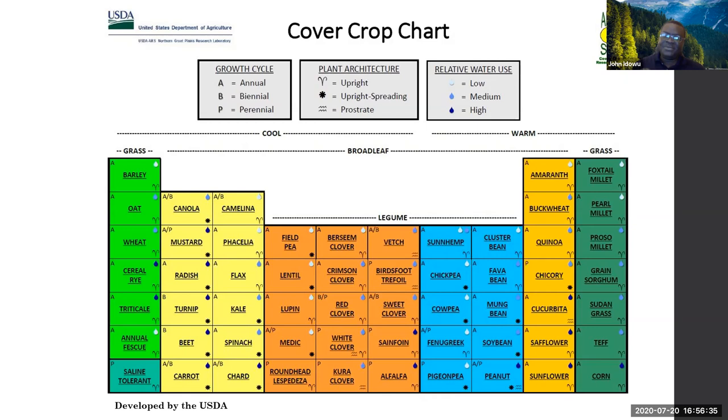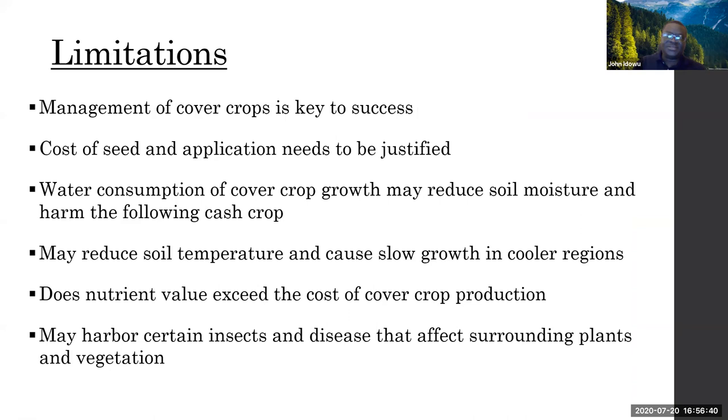So finally, the limitations. Management of cover crops is key to success. You've got to manage it well, otherwise it can become a problem on your hands. The cost of seed and application needs to be justified. Some seeds are very expensive, so you can't justify using those seeds as cover crops because it's going to affect your farm income. So you can look for alternative types of cover crops.